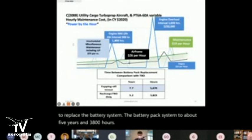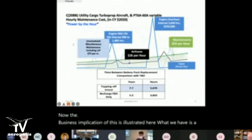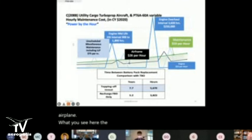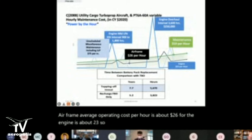Now, the business implication of this is illustrated here. What we have is a chart which shows the typical maintenance cost and cycle for the engine typical of this class of airplanes and the Cessna airplane. What you see here, the first two things, is that the airframe average operating cost per hour is about $26. For the engine it is about 23. So that says it's about evenly split.